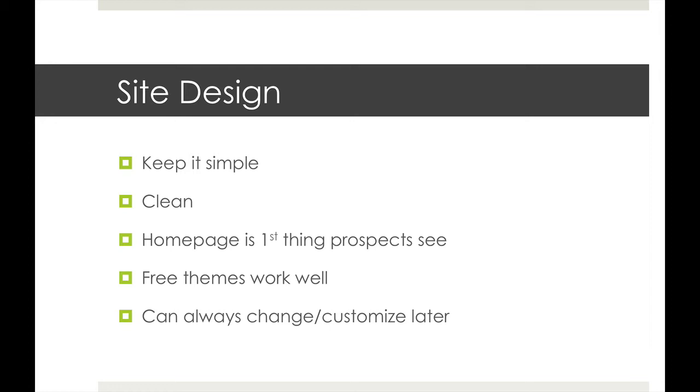You can customize the front of it, because you've got to realize this is the first thing your customers, your prospects, are going to see when they come to your website. And the main thing is you can always customize it later on. Websites that I've had from the beginning probably look totally different now, and the same with pretty much every website I've gone through, because you're always going to be changing and tweaking things.